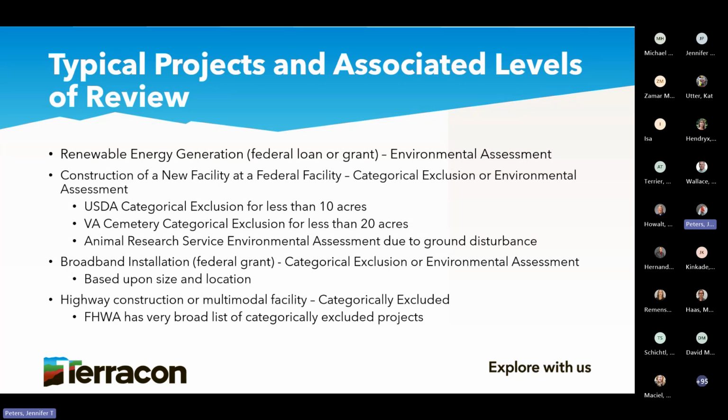Other examples and associated levels of environmental review, what type of NEPA documentation you'll need. Things like USDA categorical exclusions have less than 10 acres. Whatever you want to build on that 10 acres, as long as it's under 10, that's 9.9 for your whole entire area of disturbance, including temporary. If it's less than 10, it's categorically excluded.